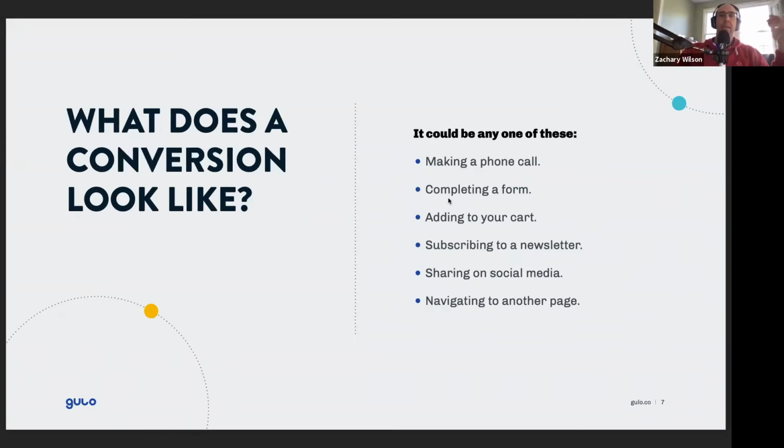Well, it can be anything. It can be making a phone call. It can be completing a form. If you're e-commerce or DTC, it can be adding something to a cart, subscribing to a newsletter, sharing something on social media, navigating to another page.